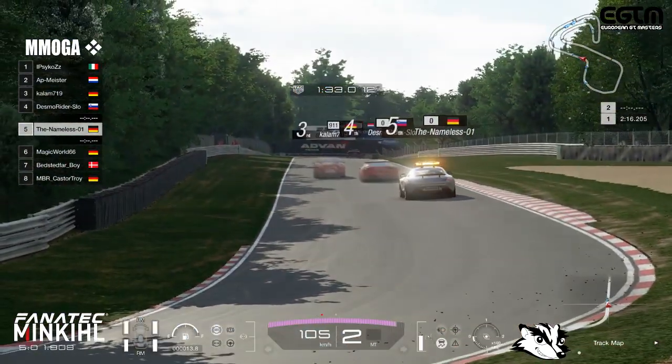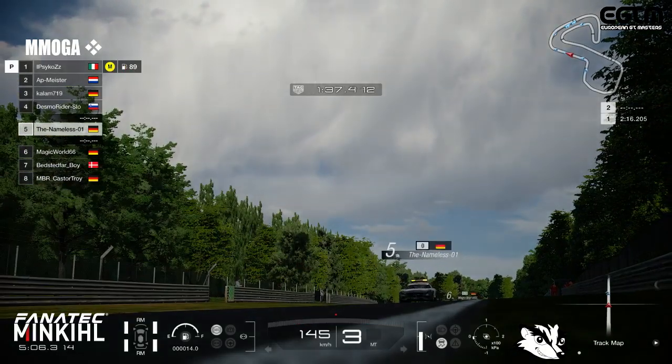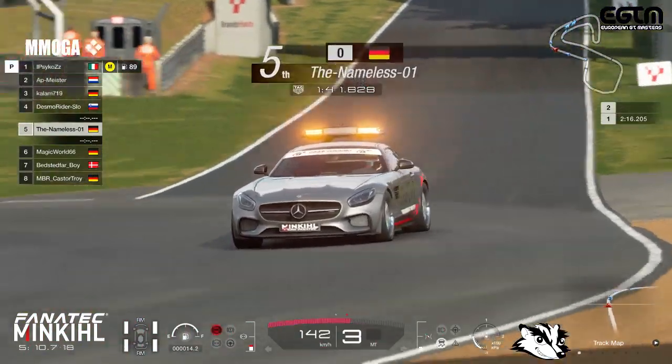And yeah, we are waiting now for the host to set the grid and everything, and then we will start the main race here with the formation lap start behind the safety car.